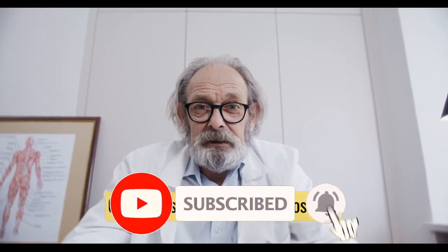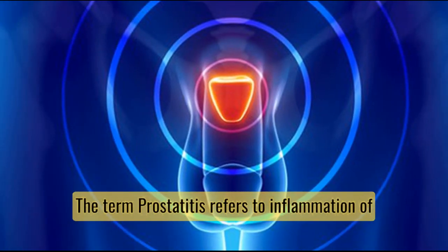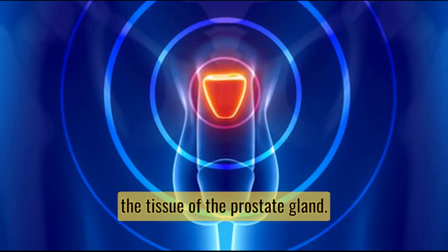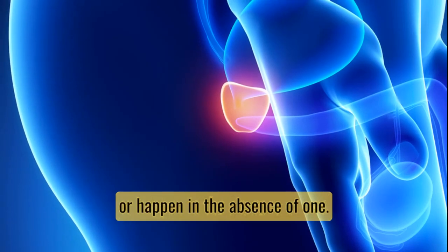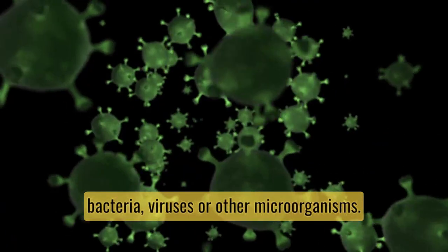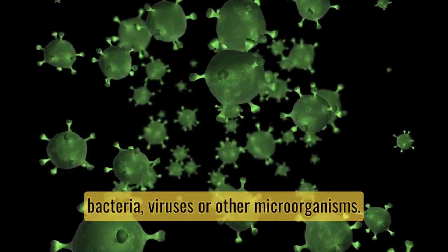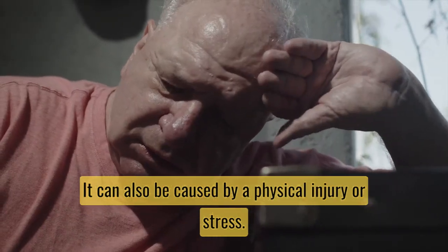Let's start with prostatitis. What is prostatitis? The term prostatitis refers to inflammation of the tissue of the prostate gland. It can be caused by an infection or happen in the absence of one. The inflammation can be caused by bacteria, viruses, or other microorganisms. It can also be caused by a physical injury or stress.